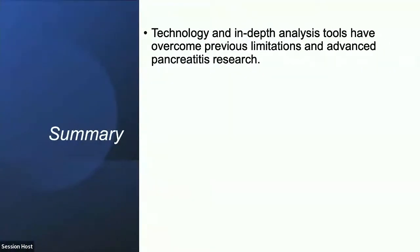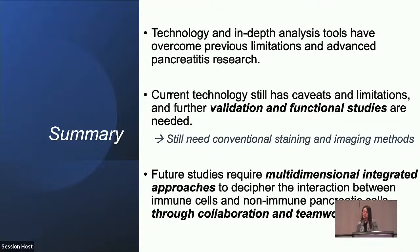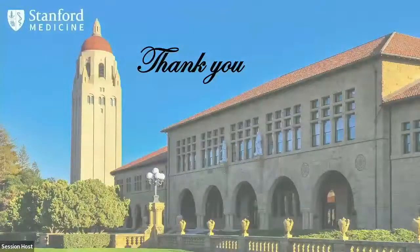In summary, technology and in-depth analysis tools have overcome previous limitations and advanced pancreatitis research. Current technology still has caveats and limitations. Further validation and functional studies are needed, and for this we still need a conventional staining imaging approach. Future studies require multidimensional integrative approaches to decipher the interaction between immune cells and non-immune pancreatic cells through collaboration and teamwork. Thank you for the attention.